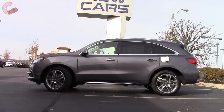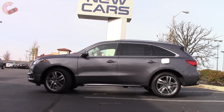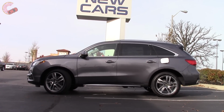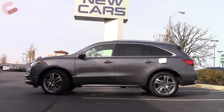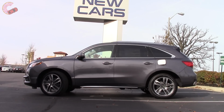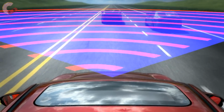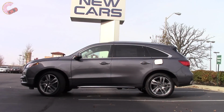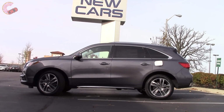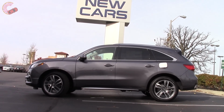Of course, when it comes to features, none are more important to a family vehicle than safety. Not only is the MDX an IIHS Top Safety Pick Plus, the highest possible rating, it also comes with the AcuraWatch suite standard. That package includes forward emergency braking, lane keeping assist, adaptive cruise control, and auto high beam headlights. Besides Lexus, most rivals charge a significant amount of money for that level of equipment.